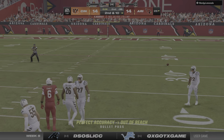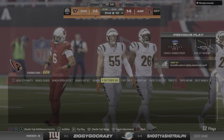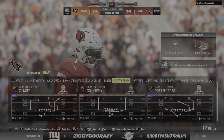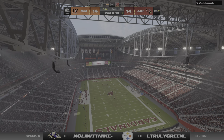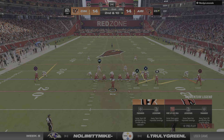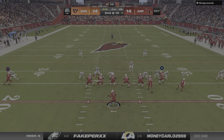Meanwhile, they take a shot to start the drive, but this is going to wind up incomplete. But I guess that answers the question whether or not they want him throwing it again right away after throwing the pick six on the previous drive. Yeah, not something conservative or underneath. Pretty big shot right there. Get him right back in the saddle and said, go ahead and sling it, big guy.